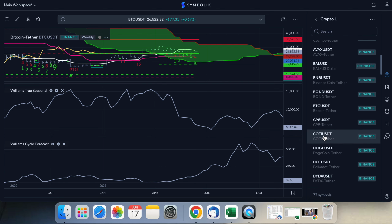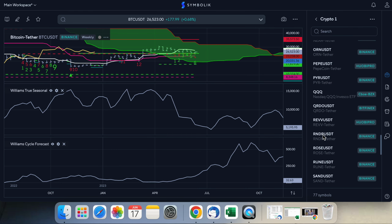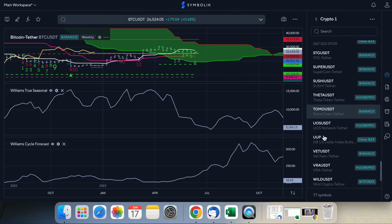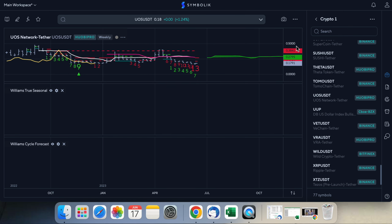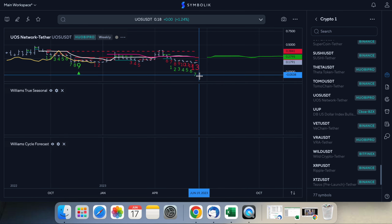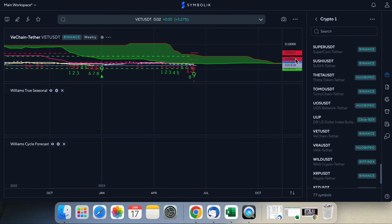But you could do the same thing on Ethereum or any of these. Let's come on down. UOS Ultra. It's on a good 13 count, but it's on a 7. You might get 2 more weeks of down. Probably just depends on what Bitcoin does. Everything pretty much follows what Bitcoin does, or not everything, but the majority of these small coins.